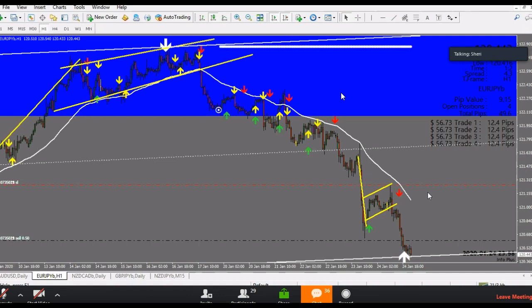Hey, James. Yes, ma'am. Do you avoid the Swissy pairs? I do. Yeah, I do too. I don't like it. When Pat said that in class one time, I said, yep. Swiss pairs and NZD pairs consolidate a lot. JPY pairs move pretty good. EUR/GBP pairs will move 200 pips quick. It just depends. There's no magic pair. Some people like certain pairs.